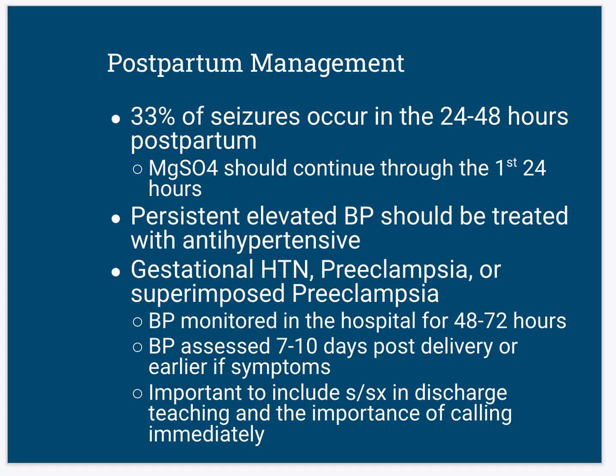Gestational hypertension, preeclampsia, or superimposed preeclampsia, all of these will be monitored in the hospital for at least 48 hours, up to 72 if they're not coming down. And blood pressure will be observed for up to 10 days post-delivery or earlier, so they might come in for a blood pressure check like 2 weeks post-delivery if they need to. So it's important that we include those signs or symptoms in the discharge and teach them when to call if they're having any signs, because postpartum preeclampsia can occur or it can come back, so we really want to be careful with that.